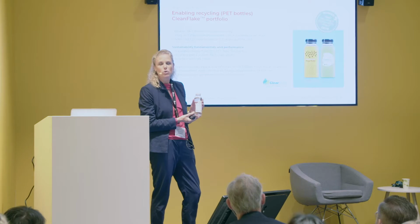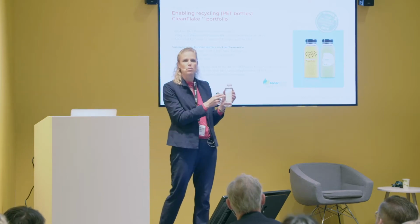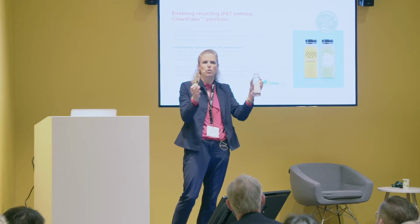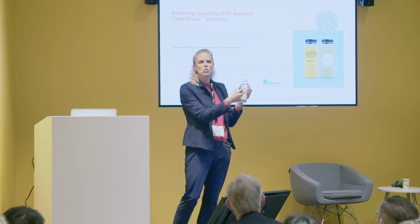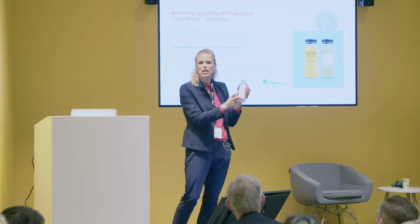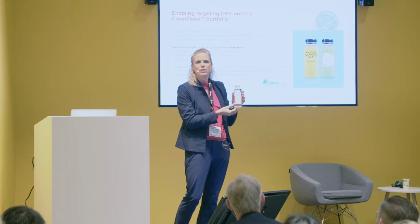New today on the booth is that we also have Clean Flake Flecks. This is a solution for when the bottle has just been blown. When the bottle has just been blown, the bottle still deforms slightly. And then you want to have a label that accomplishes this flexibility that is required in order to prevent wrinkling. So we have then an extension to our Clean Flake family.